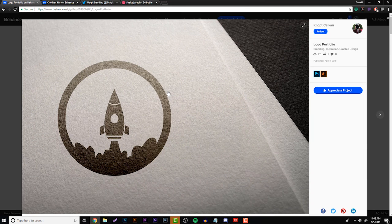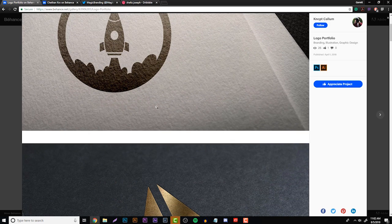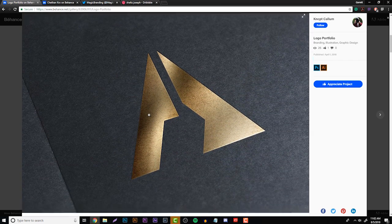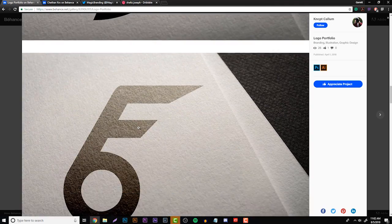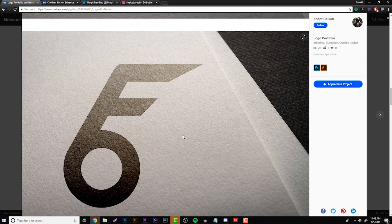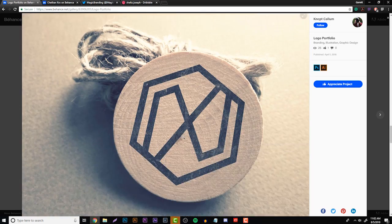So hopping over into the logo portfolio first. I did go through all these portfolios ahead of time, so I do have a couple of notes written down, but we're going to scroll through this together. And you're going to see that each logo is mocked up on some type of business card, some type of paper, and they all are like this.